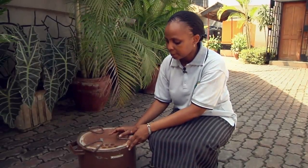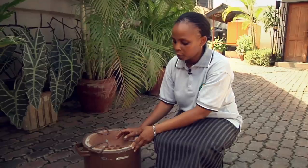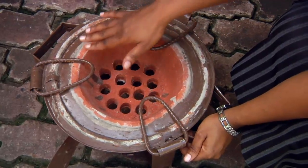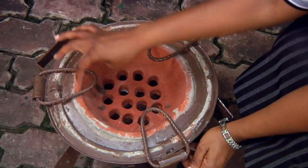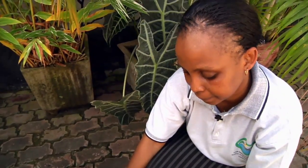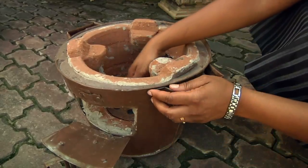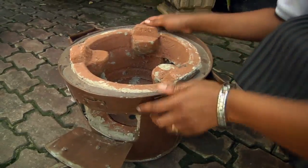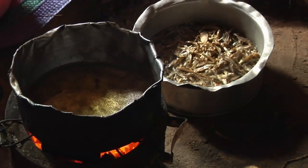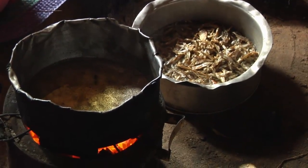This one is the improved charcoal stove. Everline Kihula is one of the people trying to do something about it. She works for Tadedo, which manufactures and sells so-called clean cook stoves in Tanzania. These stoves are made with clay liners, which along with other simple design features emit far less smoke and pollutants. And they use a fraction of the fuel.